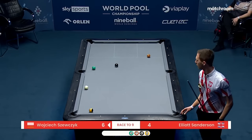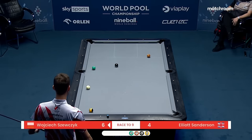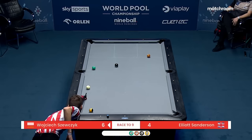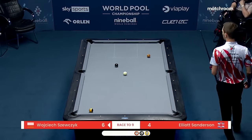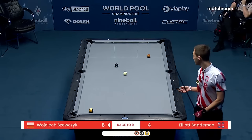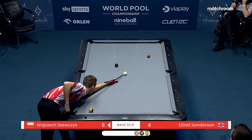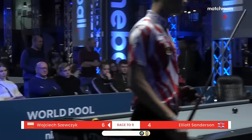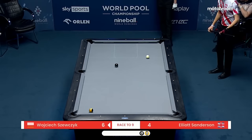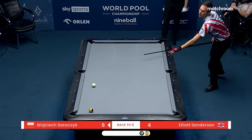That's nice, close to the rail. To have an open angle, stun draw somewhere below the eight and he'll be fine. Going clear now. This is going very much Shevchuk's way. He had a chance, Sanderson. But the more he's being kept in his chair, the harder it will be to convert those chances into more table time. And Rex on the board, it's about to go 7-4.